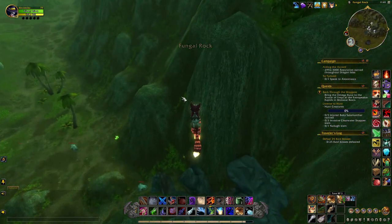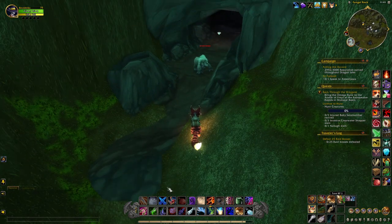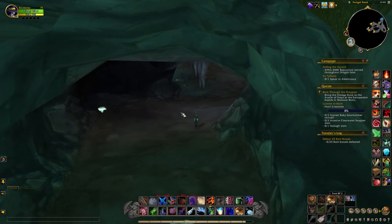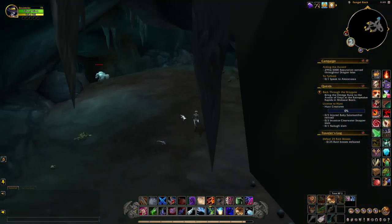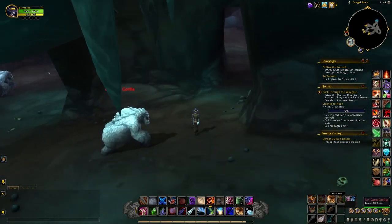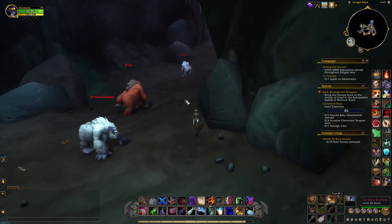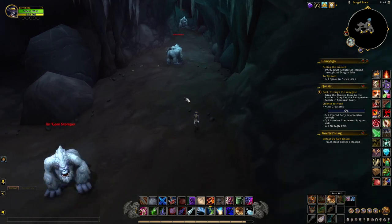But what I really want to point out is at the very back of this cave, if you are a hunter and you happen to like mechanical pets, there is a mechanical gorilla with a really, really interesting look to it at the back of the cave. But if you do decide to come after this gorilla, be aware that it scales with your character. This would not be an easy tame.